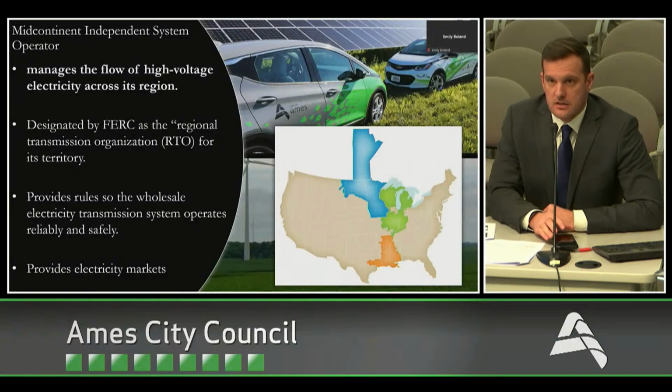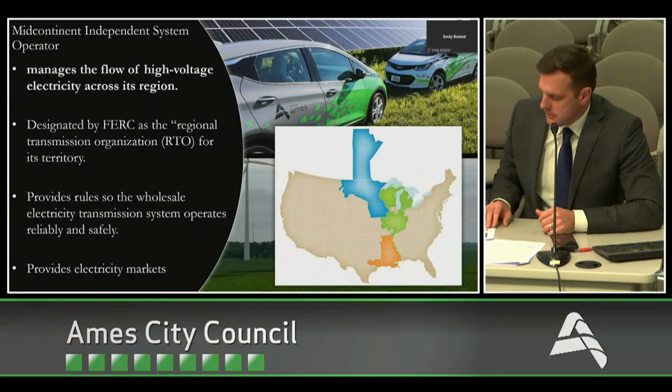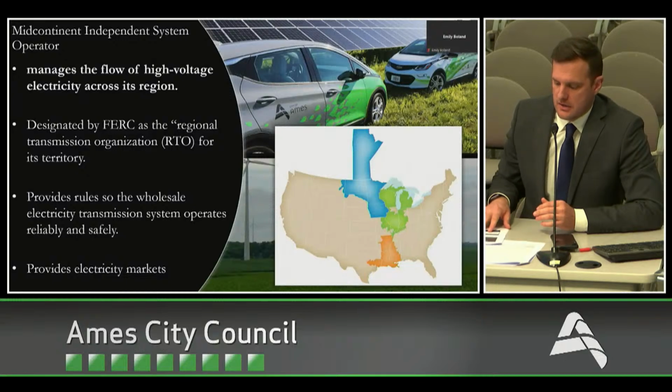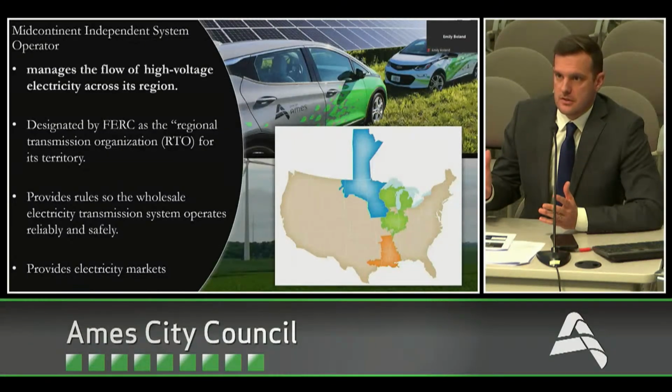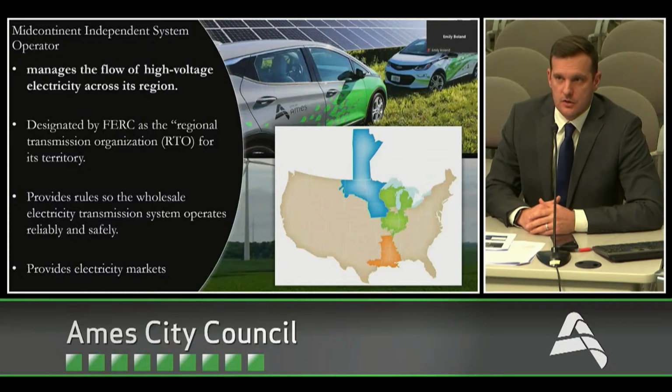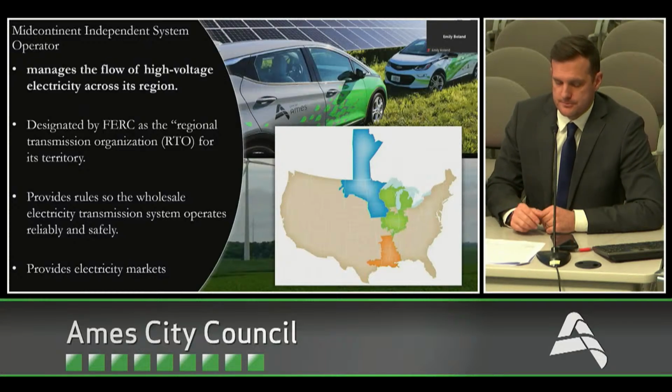They also provide electricity markets. There's a number of buyers and sellers that are providing wholesale electricity. And that gives us that system to be able to work with as a utility. So when we say MISO, that's who we're referring to.